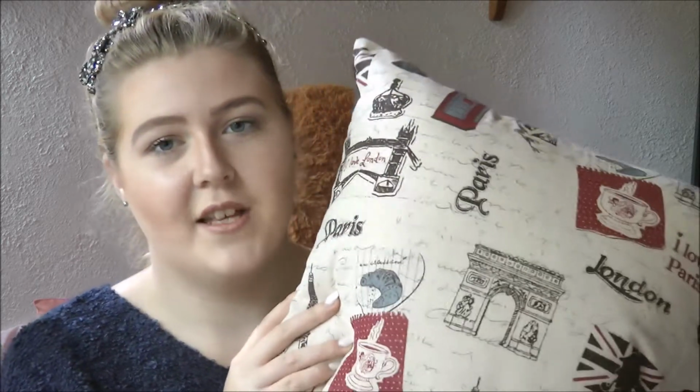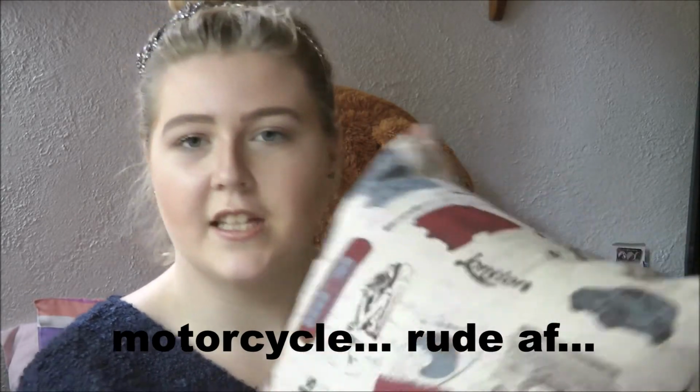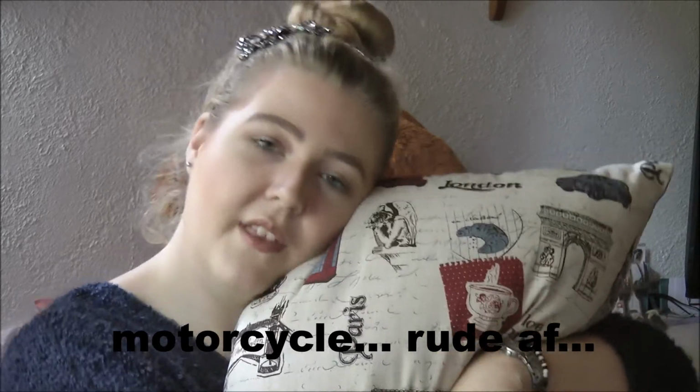So I really love this, and I already have such a huge pillow collection, so I don't know how this is going to fit on my bed, but I'm going to make this work because I love it so much, and it matches perfectly to the rest of my room. Because if you guys haven't seen yet, the rest of my room is basically white and red, and so I think this red will fit very beautifully with everything.